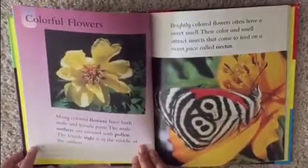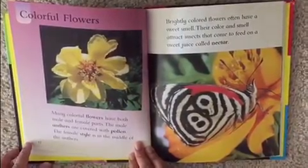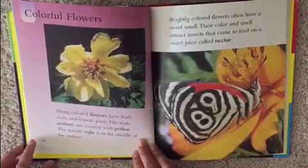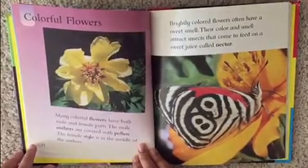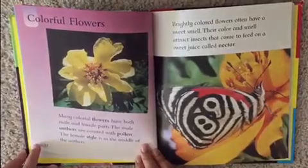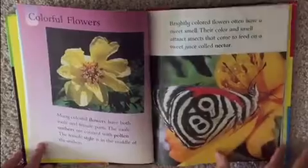Colorful flowers. Many colorful flowers have both male and female parts. The male anthers are covered with pollen. The female style is in the middle of the anthers. Brightly colored flowers often have a sweet smell. Their color and smell attract insects that come to feed on a sweet juice called nectar.